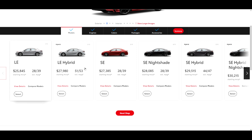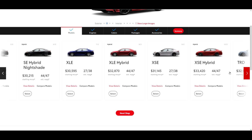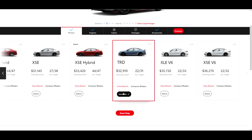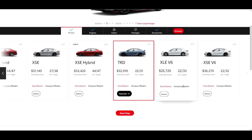We have the LE, SE. I mean, if you needed to, you'd probably go with the XLE or the XSE. But honestly, once you're already at these particular numbers here, you might as well just go with the upgrade and get that TRD. It is fabric, so I mean, it's not the most comfortable seats, but hey, I don't think that this is probably a bad idea.